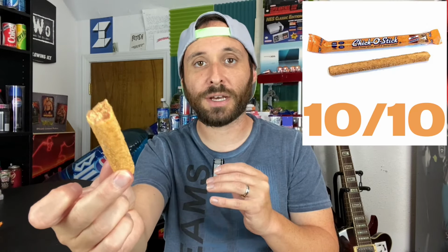So as a candy, if you've never had this before, I definitely recommend picking it up. And if you haven't tried it in a few years, definitely pick it up again, since they changed up their recipe in 2019. Yeah, it's still amazing. So, yeah, I give this a 10 out of 10. Chico sticks are awesome. So, yeah, no doubt about it. So definitely recommend it. Chico sticks, 10 out of 10.